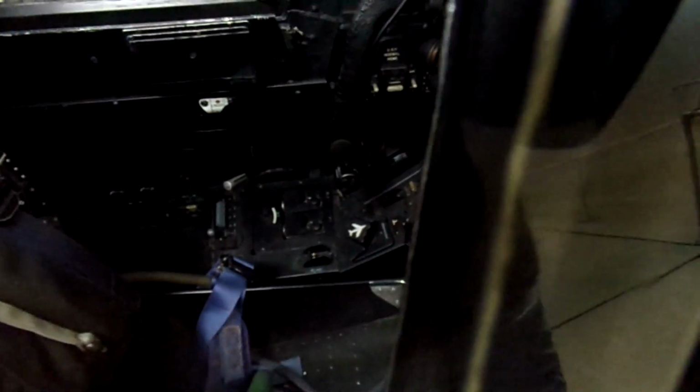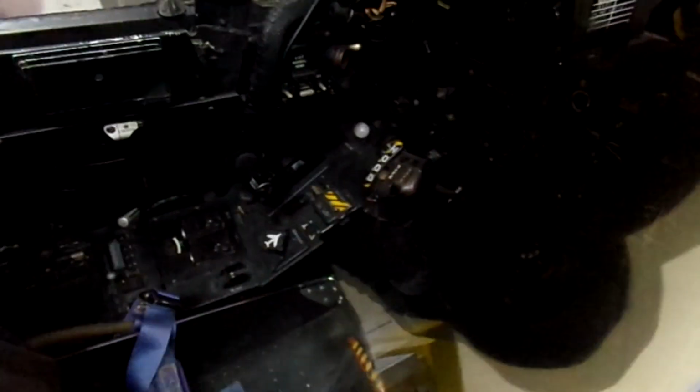Fantastic stuff. It's a full cockpit of a Hunter. Let's try. There we go. Sorry, I do apologise for the flash.